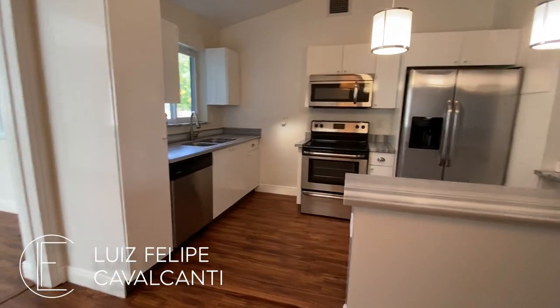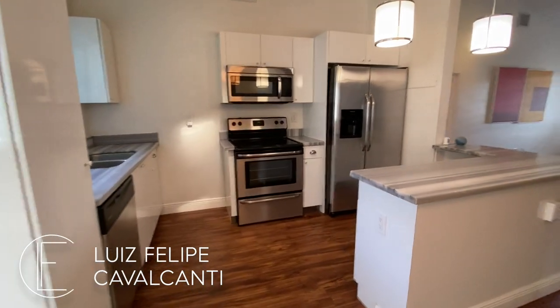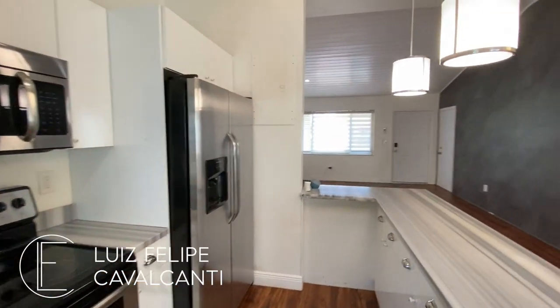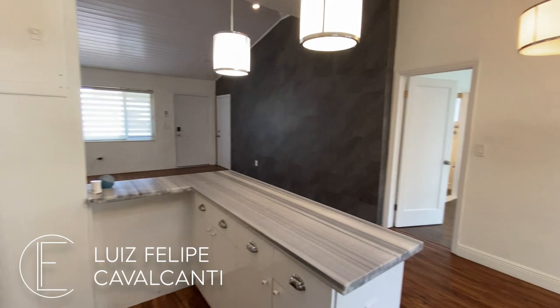The kitchen features white cabinets with stylish marble countertops, stainless steel appliances, custom lighting, and is open to the living area with plenty of space for dining options.